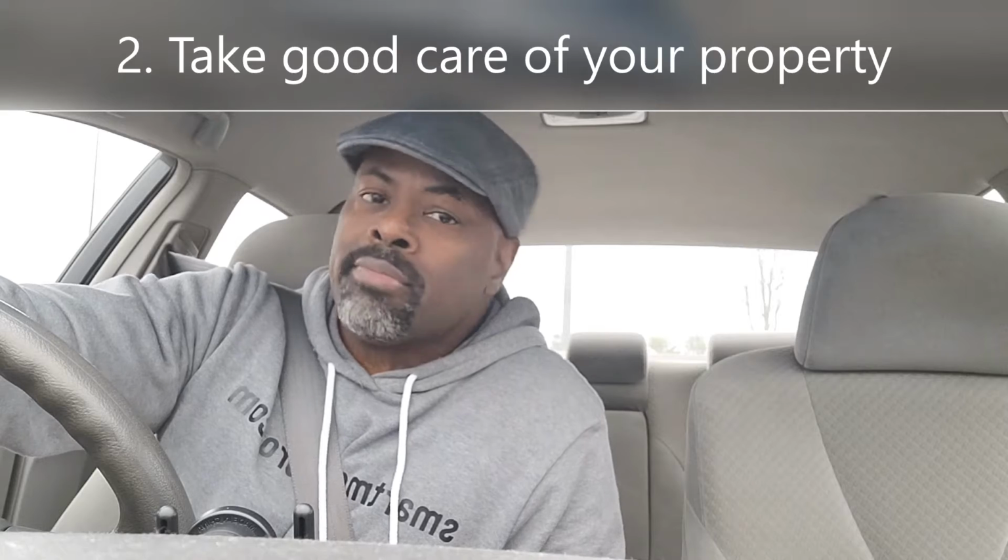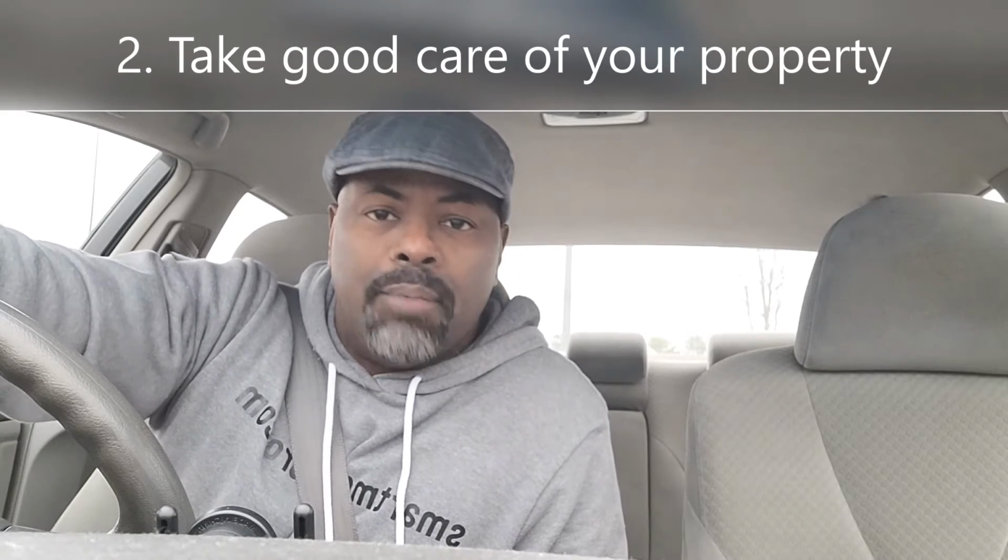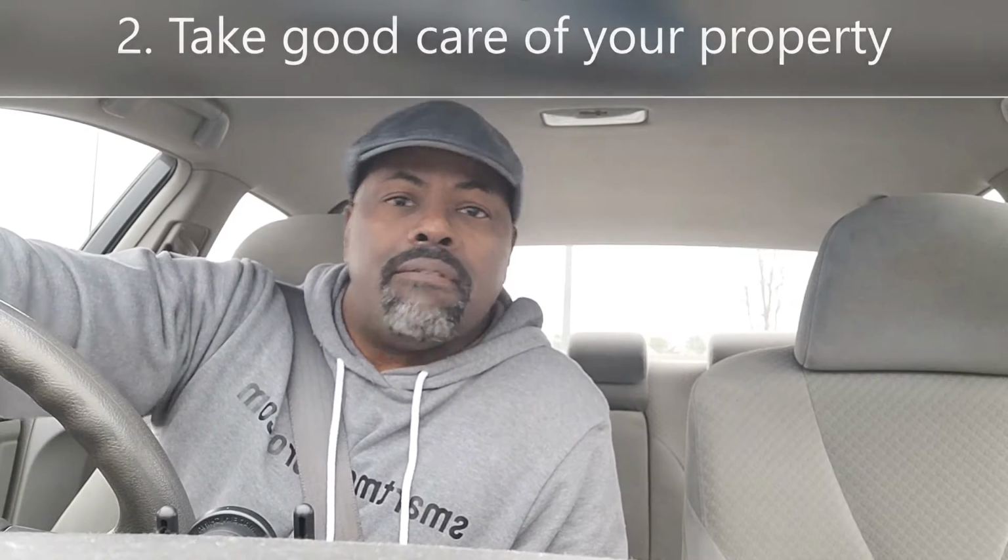Treat them right. The second thing you want to do to keep good tenants is be conscientious about how you take care of your property. In other words, if you see something going wrong with your property, fix it as a landlord. If you know that there's a hole in the wall, or there's exposed wiring, or there's some type of mildew or something like that, take care of it as soon as possible.